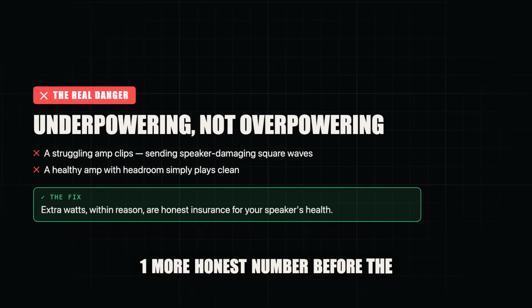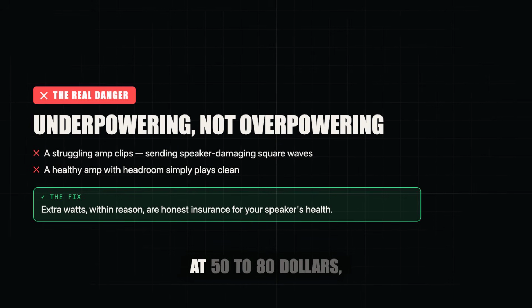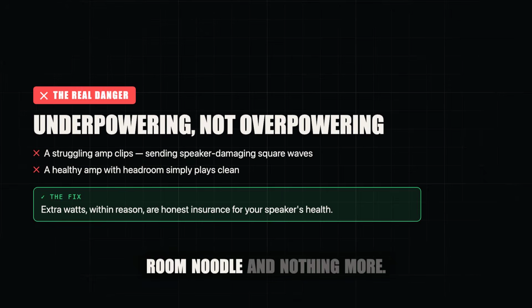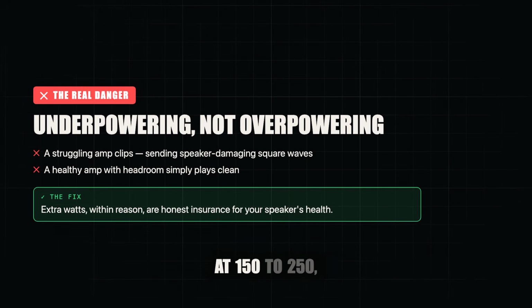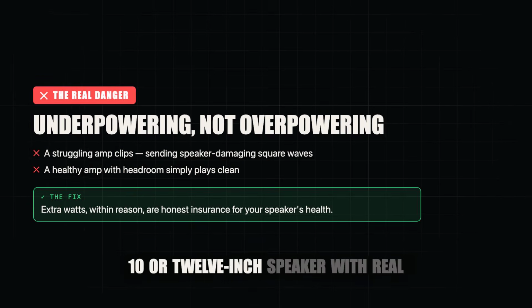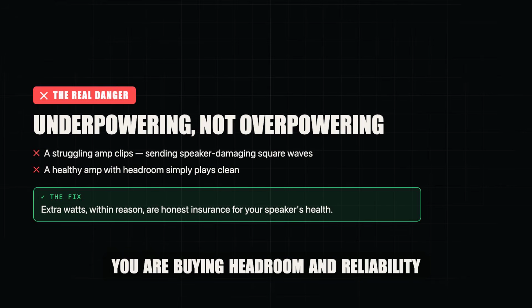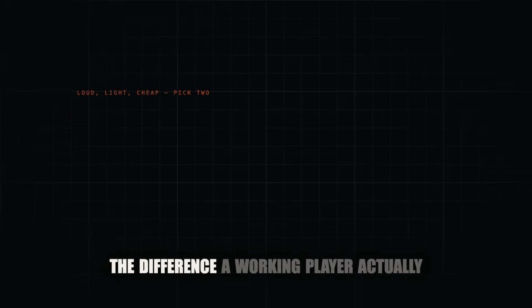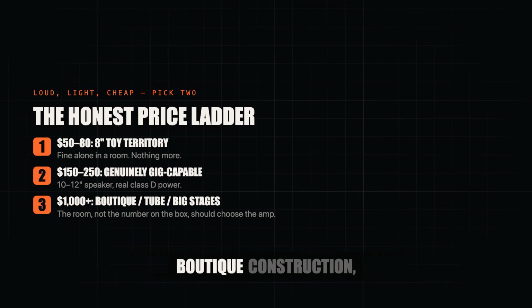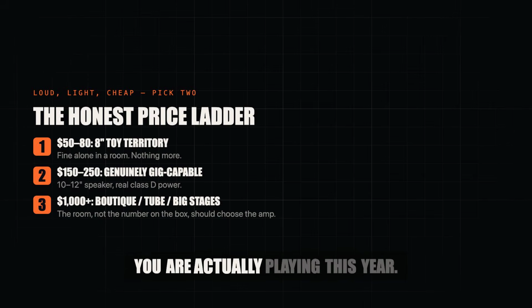One more honest number before the gems, because the loud, light, cheap rule deserves a real price ladder, not just a slogan. At $50 to $80, you are in 8-inch toy territory, honestly fine for a phone-in-hand living room noodle and nothing more. At 150 to 250, you cross into genuinely gig-capable combo territory, a 10 or 12-inch speaker with real Class D power behind it. At 300 to 500, you are buying headroom and reliability rather than more raw volume, the difference a working player actually notices on a bad night. And past $1,000, you are almost always paying for boutique construction, hand-wired tube circuitry, or a cabinet system built for stages far bigger than the one you're actually playing this year.